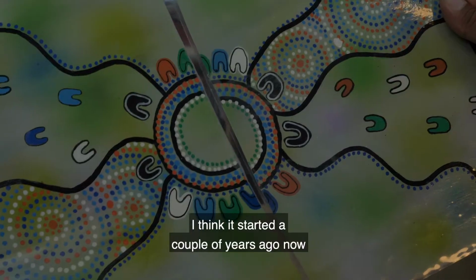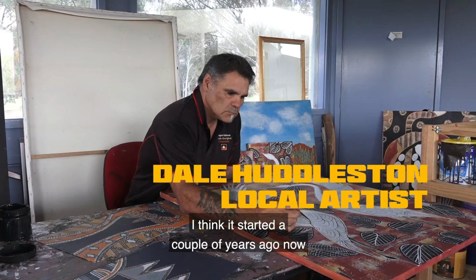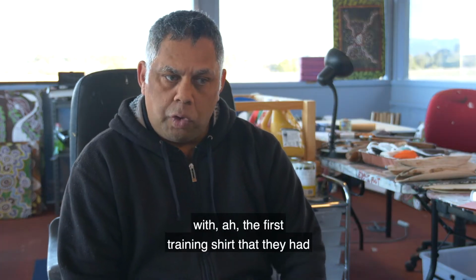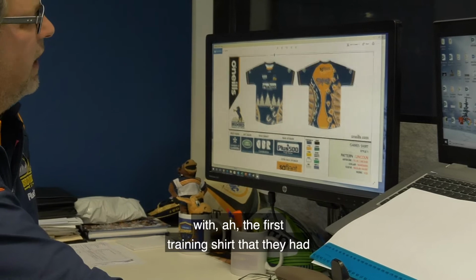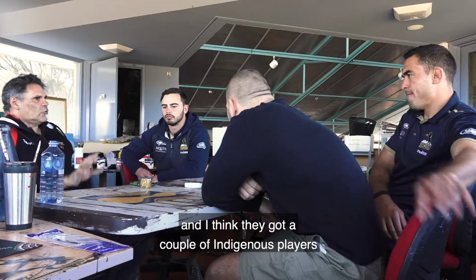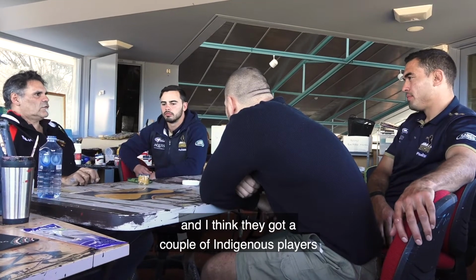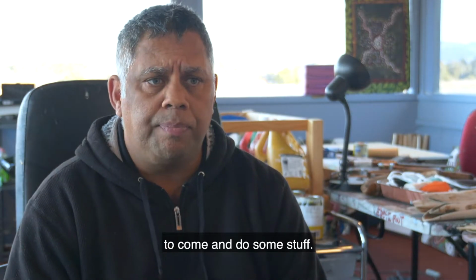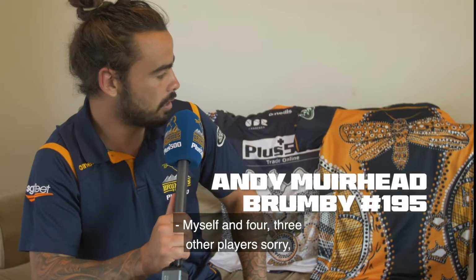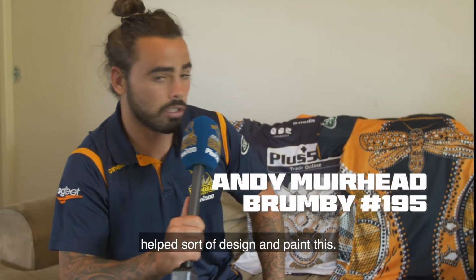I think it started a couple of years ago now. Dale got me over to help him out with the first training shirt that they had, with the big bogum on the back of it. I think they got a couple of Indigenous players that were playing at the time to come and do some stuff. Myself and three other players helped design and paint this.